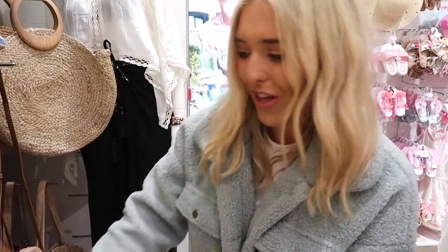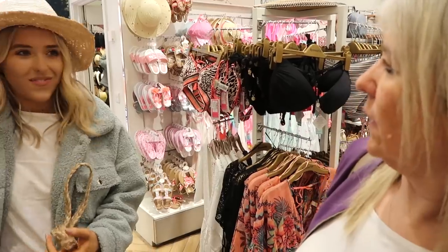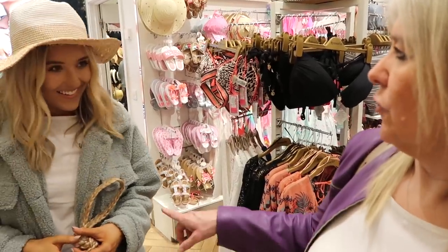I was saying, I wish these hats suited me, but I actually look like an idiot. I think it's because my hair is not long enough. I think you probably look like an idiot. It's really pretty, actually. I like this, but I don't know how I use this one. It does suit you, doesn't it?